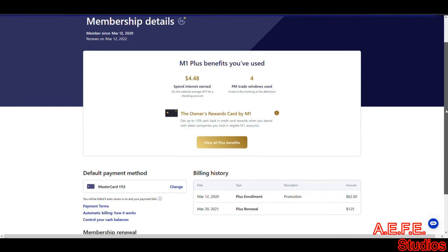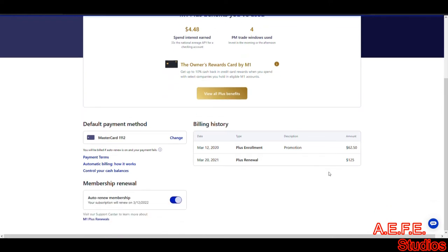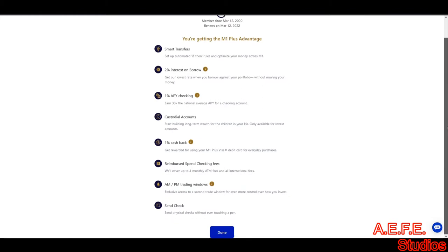You will get your membership. And once you get your membership, you would sign up for the gold, which is $125 every year. You can get a promotion for $62, but the gold would be $125 every year. But once you get that membership, it will give you all these bonuses. We're not going to focus on all these membership perks right now.